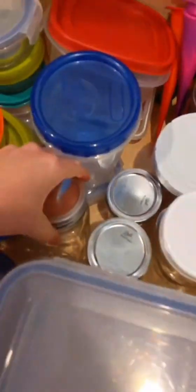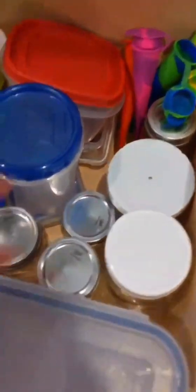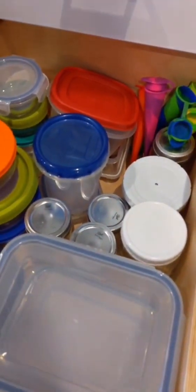We even have some mason jars in here from Melissa's cake jars. And then some plastic things, but we mostly use glass.